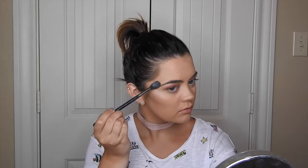To highlight the face, I'm going in with my Sleek Makeup Highlighting Palette, and I'll be using, I believe it is Subsolar. Anyways, I'm using the more orangey tone shade to highlight with, and to apply it, I'm using a Morphe M501.